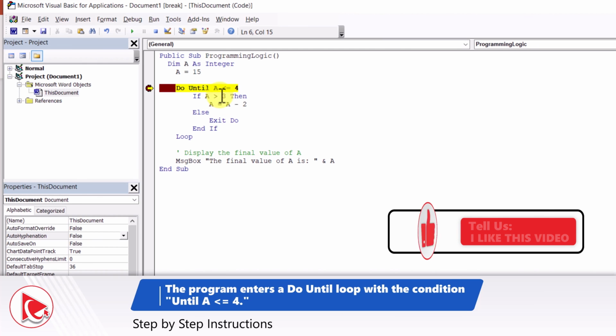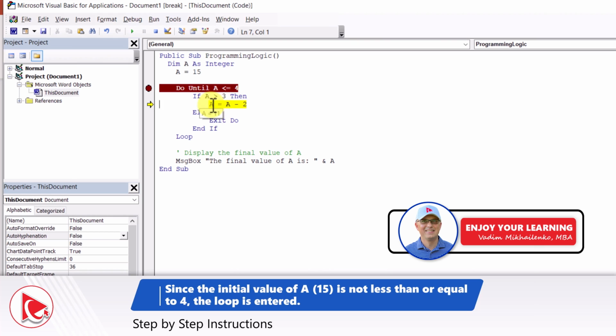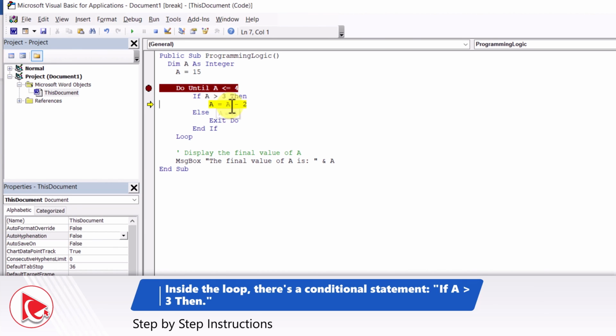So we're going to enter the loop, and I'm going to continue step by step, and you see that the value of A is going to decrement by 2. Based on the condition, we're going to enter the loop, and the initial value of A is 15. But because 15 is greater than 3, we're going inside the loop, and inside the if condition, and we're going to decrement A from 15. A equals 15 minus 2, which would be equal to 13.